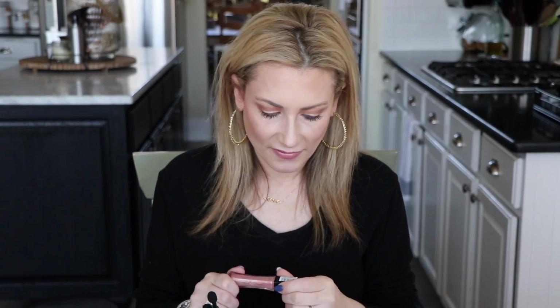Now, I topped it with my favorite from February 2017. It's the L'Oreal, what is this? Infallible Lip Gloss in the shade Petal. L'Oreal makes a nice lip gloss. I like their Infallible lip glosses.